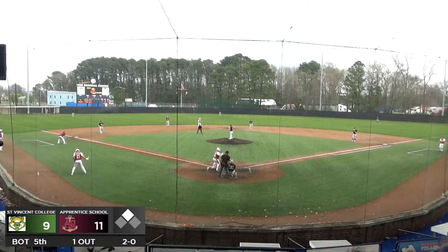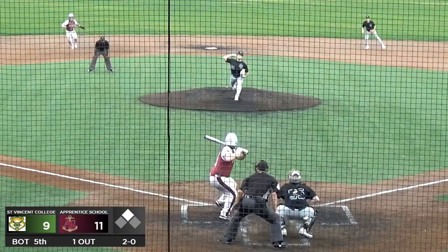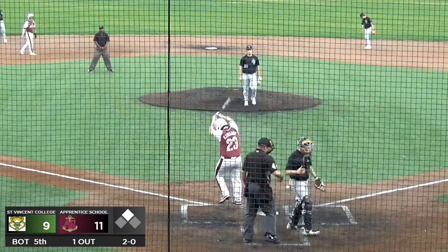So Nolan Edwards is up. Fresh count. And he fouls that pitch away.